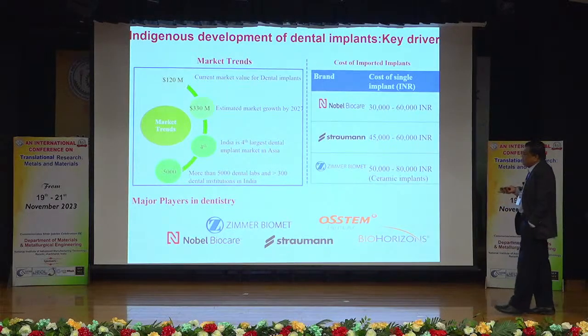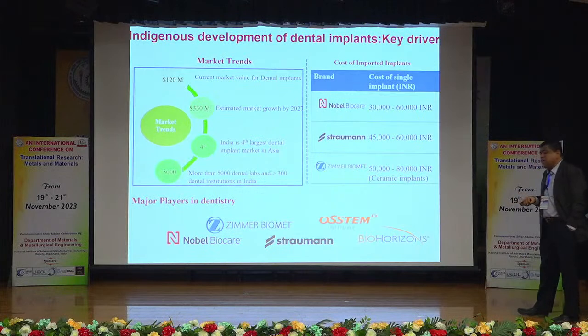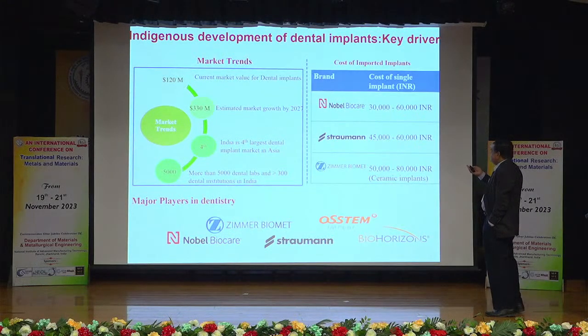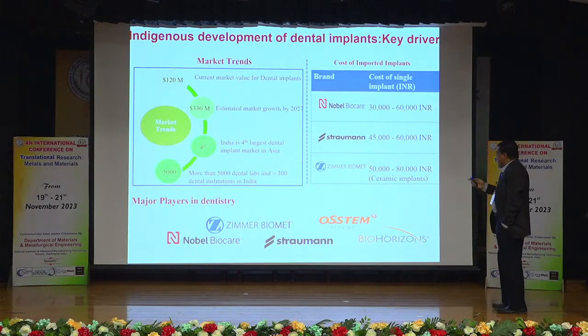One of the major things I have mentioned is that most dental implants are imported from abroad, and if you look at the price, it is exorbitantly high, so that many poorer people in this country cannot afford dental implantation at this price.